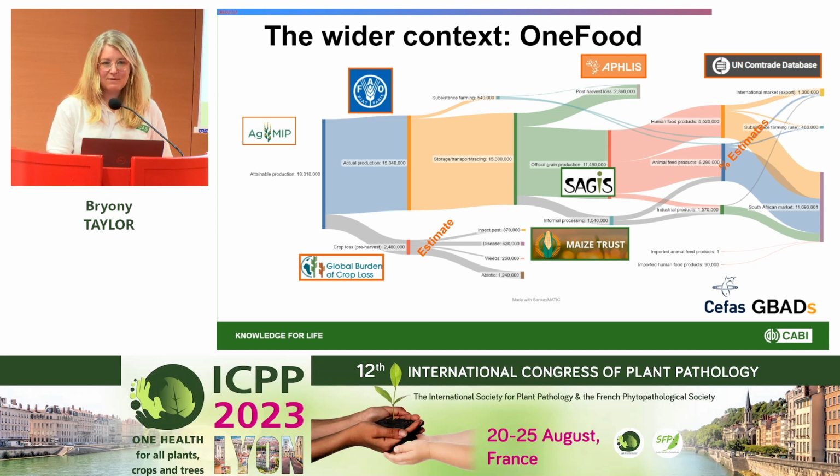So yes, we've got food that's being lost, but then what happens on the rest of the food chain? How does it go through to animal feed? How does it go through to markets? And I think someone said earlier about how markets are very important in affecting production.